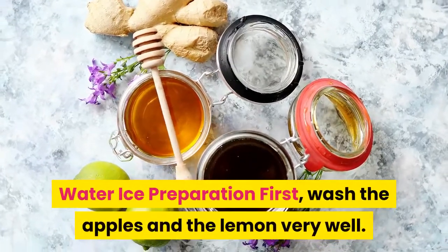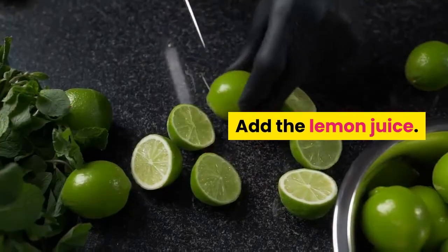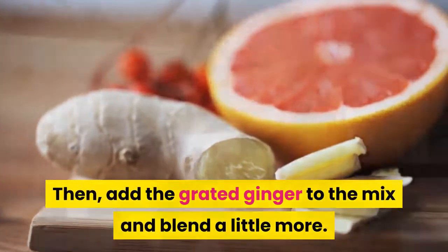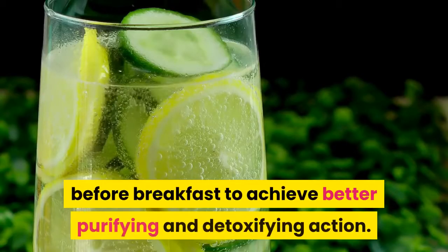Ice. Preparation. First, wash the apples and the lemon very well. Cut the apple into small pieces, and put them in the blender. Add the lemon juice. Then, add the grated ginger to the mix and blend a little more. Serve it with ice to minimize the spicy flavor of ginger. We recommend that you drink this fresh juice before breakfast to achieve better purifying and detoxifying action.